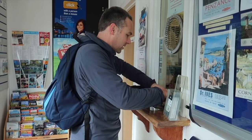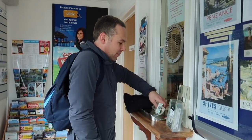Hello, good morning. Could we have two singles, please, just to Lelant? Request it to the conductor? Yes. Thank you very much indeed. So a request stop is where you actually have to let the conductor know you want to get off. We've never done this before. Do you think it'll actually stop, or is it just going to slow down a bit and we've got to jump out? I hope not.